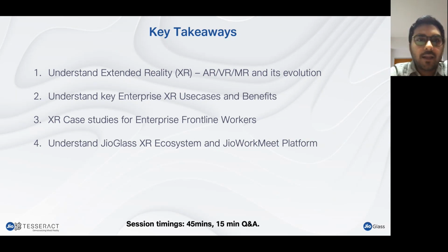The second would be understanding key enterprise XR use cases and the benefits for organizations across different industries. Third would be XR case studies for enterprise frontline workers, basically people who are on the field, the frontline field force, and how they can leverage XR for their daily operations. And last but not the least, understanding the JioGlass XR ecosystem and the JioWorkMeet platform, which we are building for the frontline workers. I'll talk about it more in my subsequent slides.